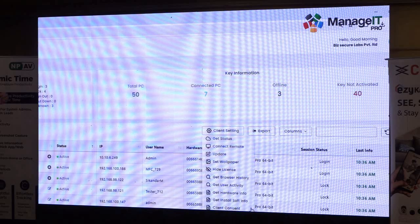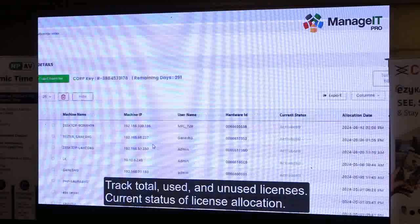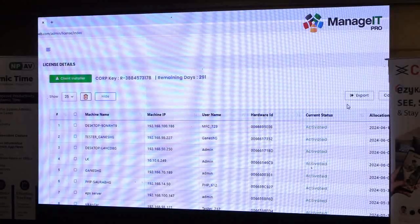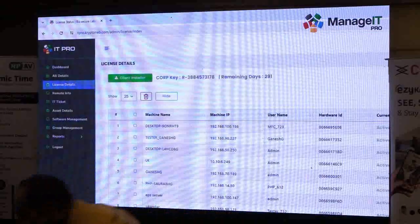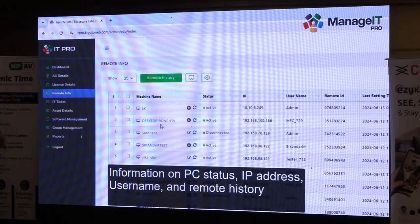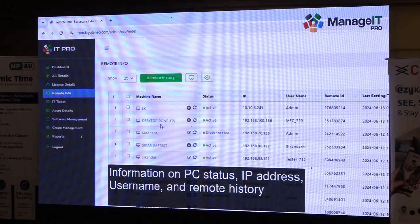So this is Manage IT Pro. All these videos are available on our YouTube channel. This is DLP Dropbox. Okay, then we'll go to DLP video, which is very important. So data loss prevention is very important.